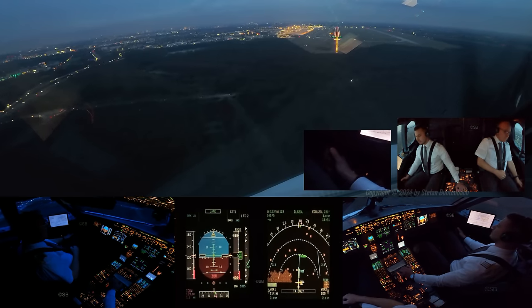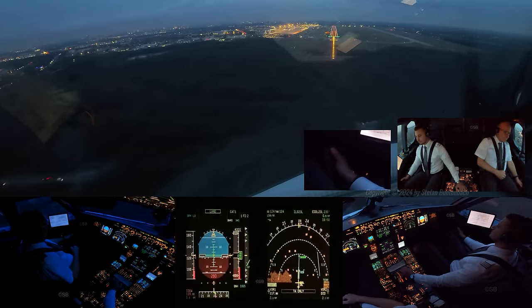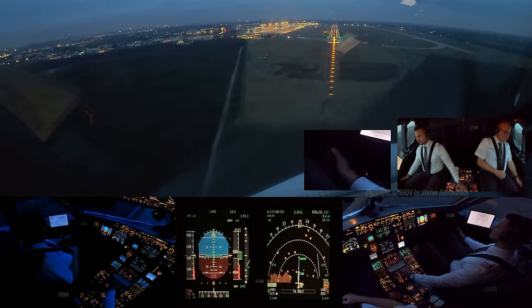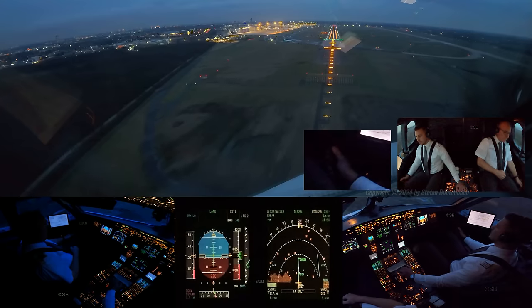400. Behind the Airbus, final, land. Line up and wait, runway 23 left there. 300. 100 above. ILS 23 left. Good evening, Roger. Minimum. Continue.